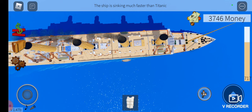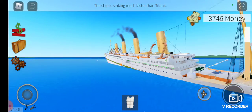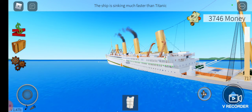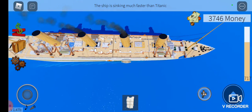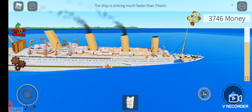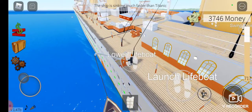6 and 5 are fully flooded. Maybe we could, if the doors stay closed, we can protect 3 and 4 from flooding. Oh God, we're sinking fast. Oh God. Not much time.